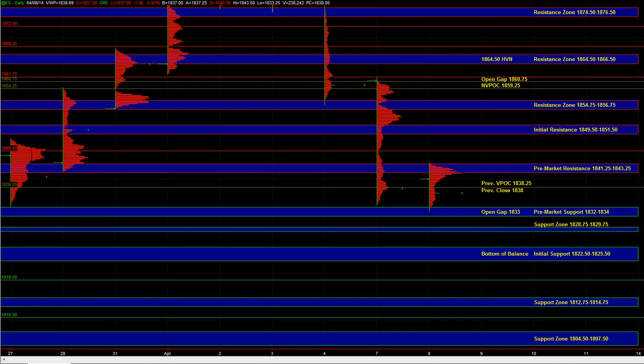So that pre-market support, if we break it and start coming back up, can almost act as a micro bull-bear zone. So keep an eye on that zone and see, are we holding above it? Once we break, do we hold below it? Those are the types of questions that we'll be asking in real time. So those are really the main ideas on the day time frame. Let's see if the sellers can continue to maintain control. That's really the main bias on the day.